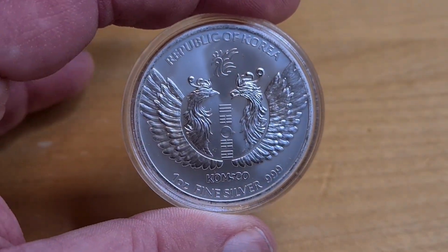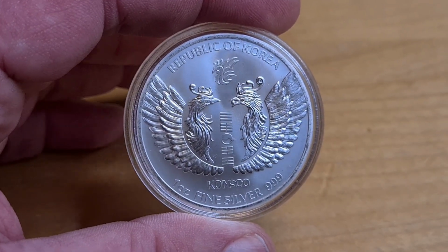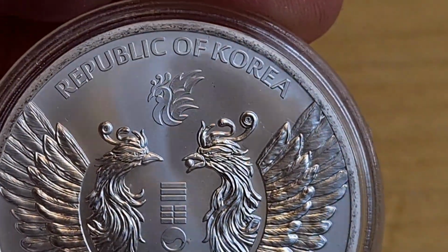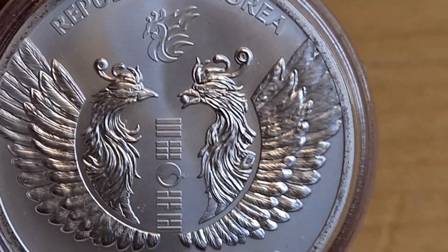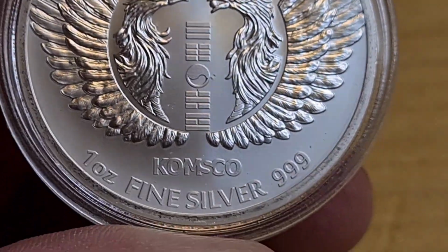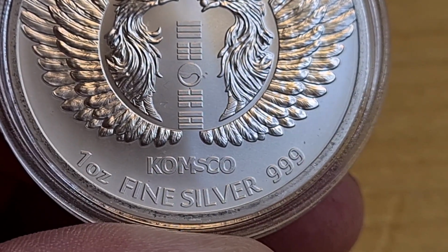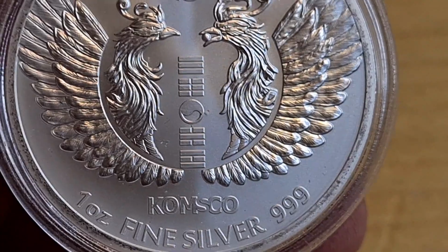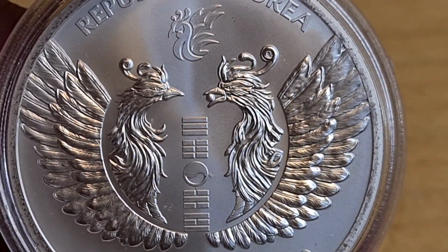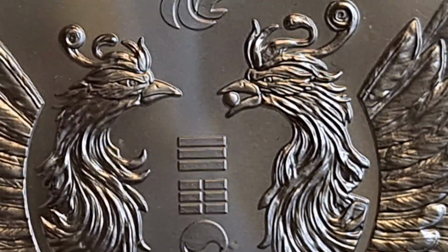Now, this is the reverse side. You'll see the actual side that you're going to be wanting face up in a second, but let's have a good look here. As you can see, it says Republic of Korea. And then we have two Phoenixes, or Phoenix Eye, I have no idea. Moving on. I'll let you decide. 1 ounce fine silver, 3/9 fine Komsco. And then in the middle, of course, we have the symbols. But what's really cool is one of these Phoenix here has the Pearl of Wisdom. That's the one on the right.